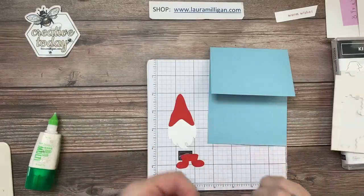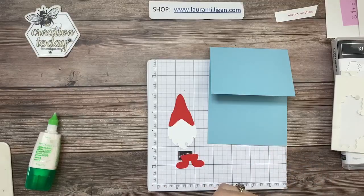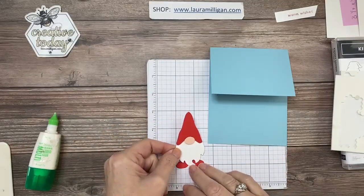So do you all like gnomes? I think there's a gnome group and there's a fairy group. I like both, and I will say these gnomes, the more I start working on them, I just kept liking them more and more.